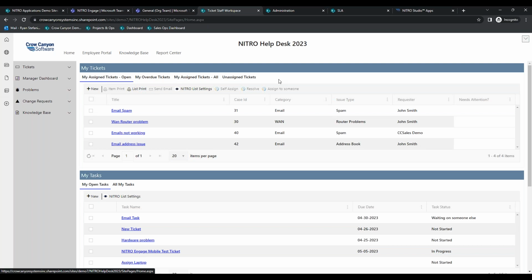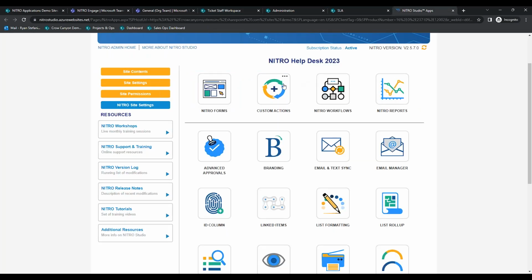So what does that mean, right? It gives you the keys to the car in the sense you get access to NITRO Studio because it's in your tenancy, right? You're going to have control, or like I said, access to these NITRO web parts. So it gives us configurability, customizability. Is that a word? I think so. Yeah. So go in and make changes to our help desk after the fact.